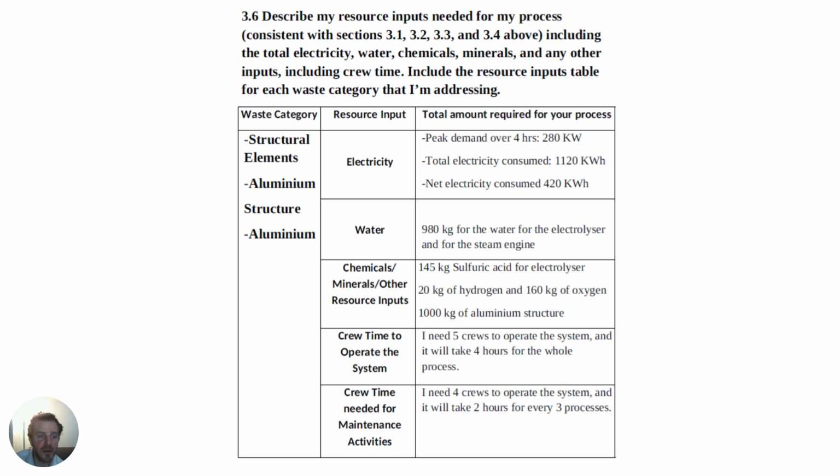So for the waste category, structural element, which is aluminum structure, the electricity peak demand over 4 hours is 280 kilowatt. Total electricity consumed is 1120 kilowatt hours. Because I recuperate 700 kilowatt hours, my net electricity consumed will be 420 kilowatt hours, because 1120 minus 700 is 420. 980 kilograms of water for the electrolyzer and for the steam engine, because I'm using 20 kilograms of hydrogen and 160 kilograms of oxygen, so that is 180 kilograms of water.